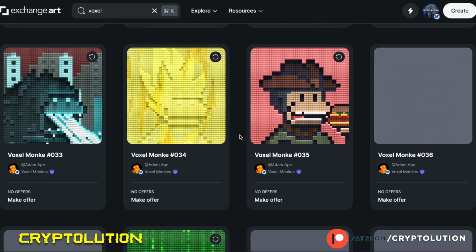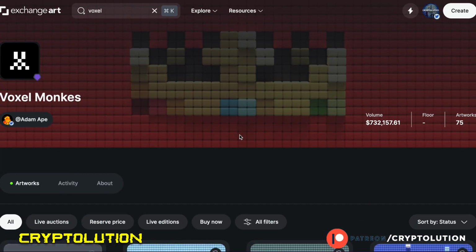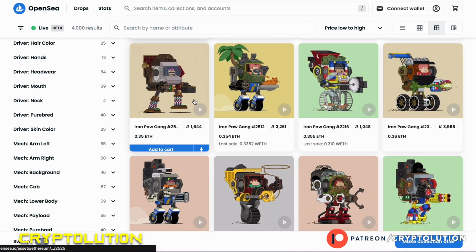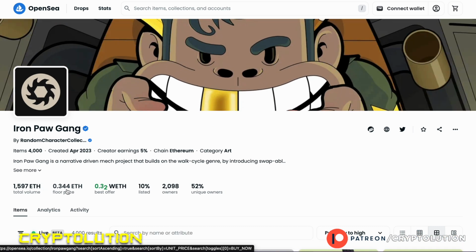But this is just on Solana. So Iron Paw Gang is all about basically the Ethereum world. So this is his first Ethereum collection with Iron Paw Gang. You can see that it's definitely standing out. So again, why are we looking at this floor price and why could this be the best entry?